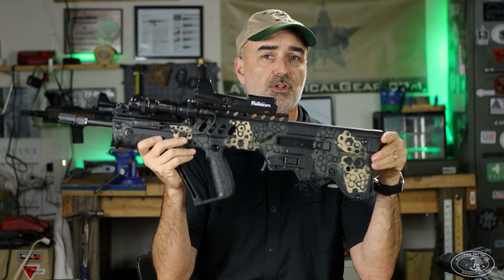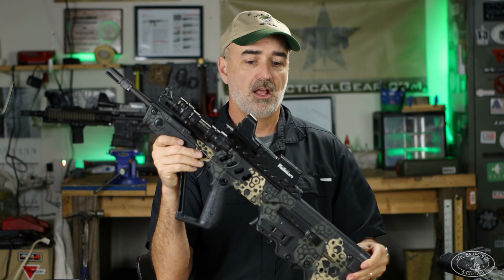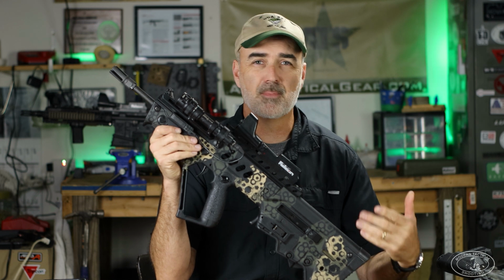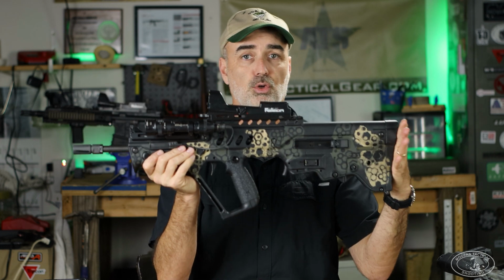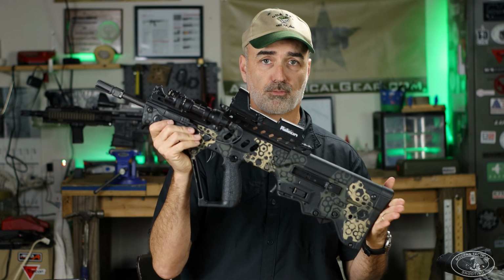Now, completely different generations. The IDF adopted the Tavor in the early 2000s. Of course, the Elbit Falcon came out in the 80s. This one is a 90s Mark II, so completely different eras, but I thought it looked cool and it does work, so I rigged up my Tavor with one.